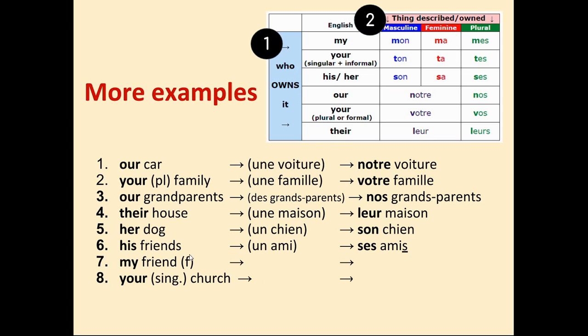My friend, and it's going to be a female friend. So step number 1, who owns it? It is my, so it's going to be from this line here. Step number 2 is the thing described masculine, feminine, or plural. So the friend here, I've told you it's a female friend, so it's going to be feminine. Now, once we look up the word for feminine friend in the dictionary, we're going to find une amie.